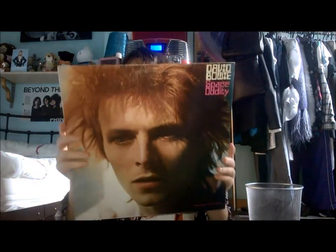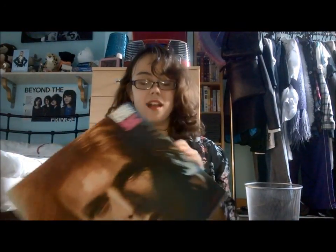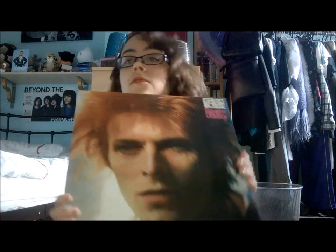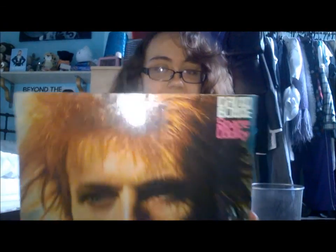I do have a copy of Space Oddity somewhere. Oh, here it is. It's one of the European reissues that they did in the 1980s, and it's obviously the 1972 reissue cover. I picked this up at a vinyl stall at the Town Market in my town, and the guy who sold it to me wasn't particularly friendly, but it's in very good condition actually. The sleeve is a little bit scratched, but the record itself plays wonderfully.